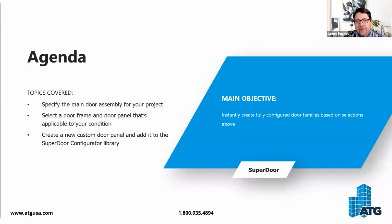This is our agenda for today. We're going to work on creating Revit door families. That's normally a tedious task, and normally the best way to do that, if you don't have SuperDoor Configurator, is to not grab manufacturer's content and edit that, because that tends to be over constrained. And if you've ever tried to repurpose manufacturer's content, it can be like trying to untie the Gordian knot.